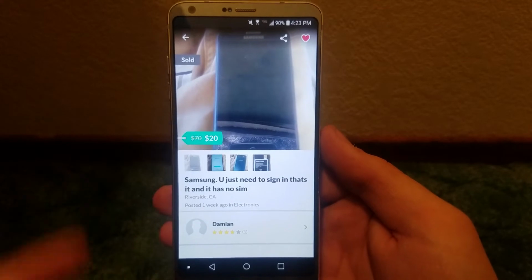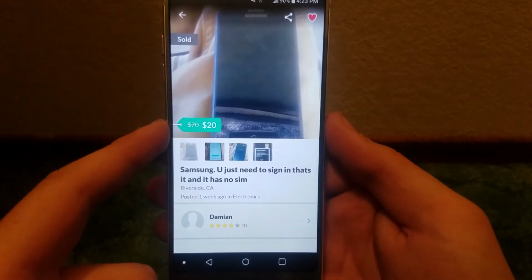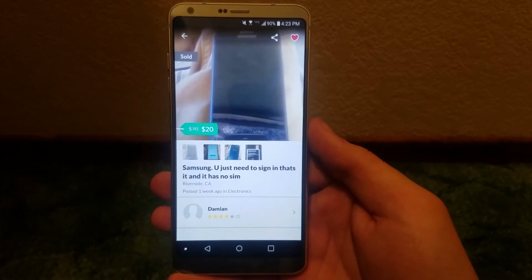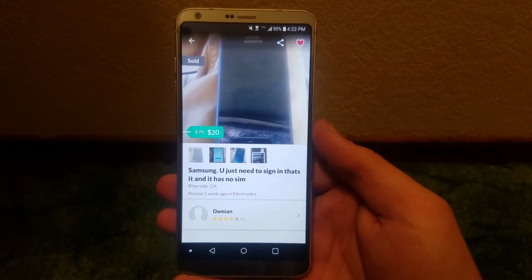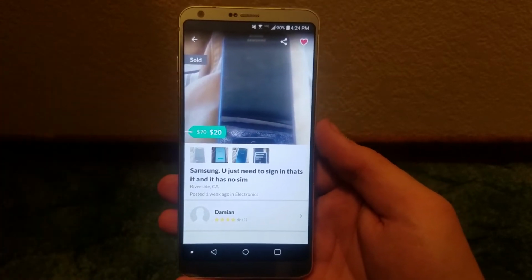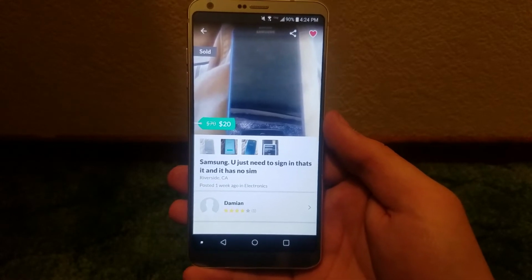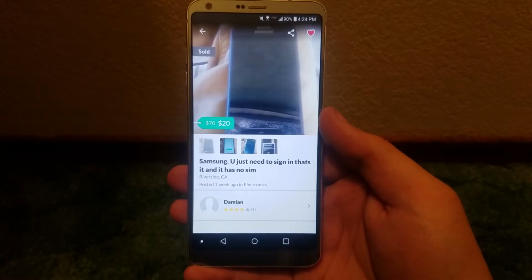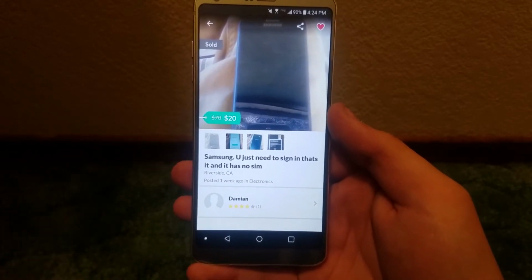But however, let's quickly talk about the price. You can see that he first posted it for $70, right? And then after that, how I basically found out about it, he actually reduced it from $70 to $5 freaking dollars. Why? I really don't know. And then a couple of hours before I went and picked it up, he increased it to $20.